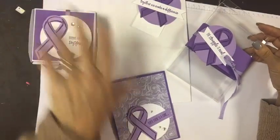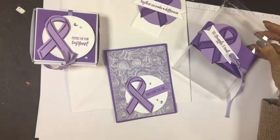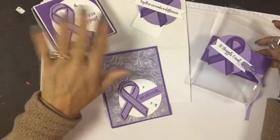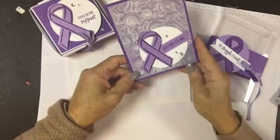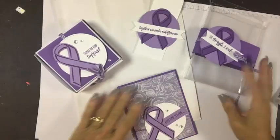In this case, again, I went back to Gorgeous Grape because of the Alzheimer's. And just an example of some of the things that we could do. We could go ahead and create cards and have the wonderful gift packaging. We can have sweet little boxes for little giveaways and treats, little all-attendee gift bags. Of course, we can make beautiful cards to invite them to your event. So lots of fun possibilities that we could do to help raise funds.